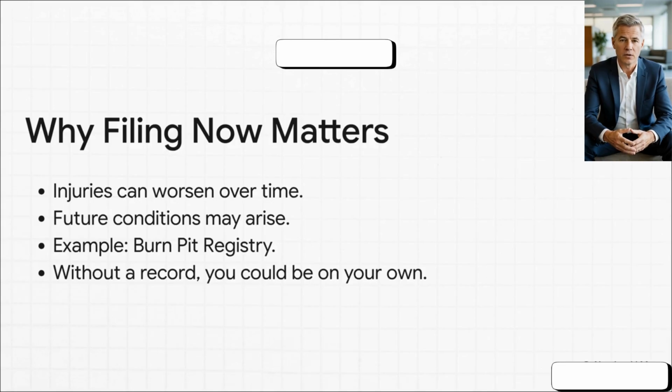Just think about the burn pit registry for a second. You might be totally healthy today, but what happens in 30, maybe 40 years? If something like lung cancer pops up, having that exposure documented from day one is the key to getting your care covered. If there's no record, you could be completely on your own.